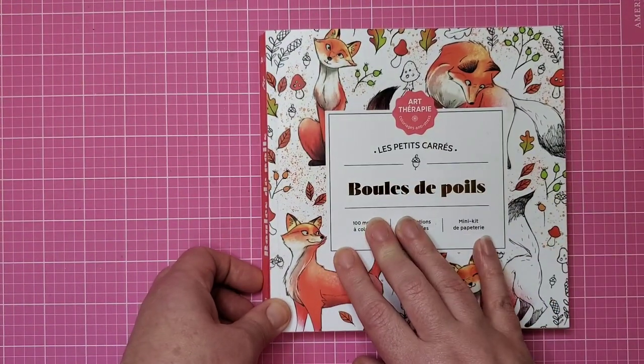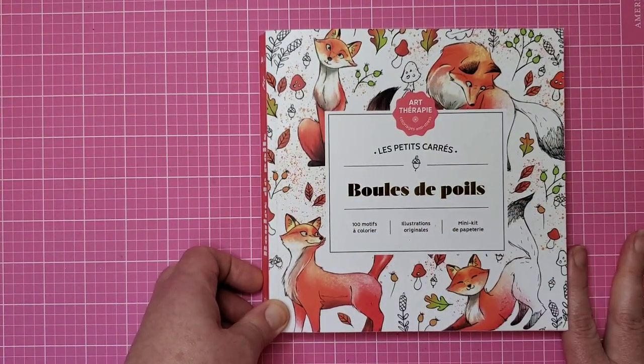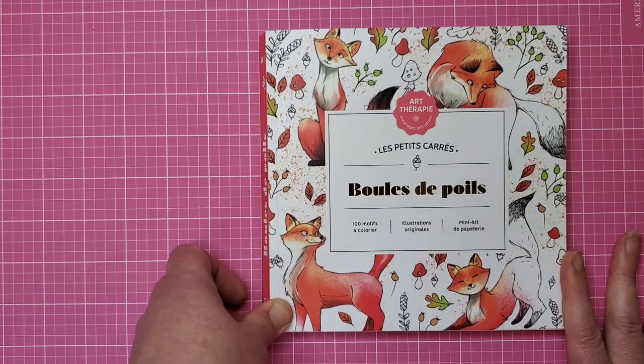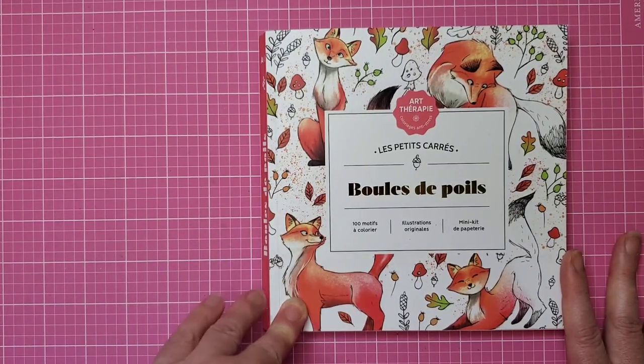Again, there's the French title. I purchased this on Lyrica.com. I have also seen it on American Amazon, but it was a lot more money. And Lyrica does do free shipping, so check that out if you're interested.